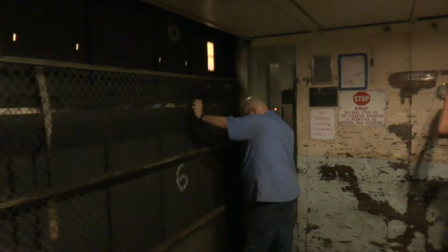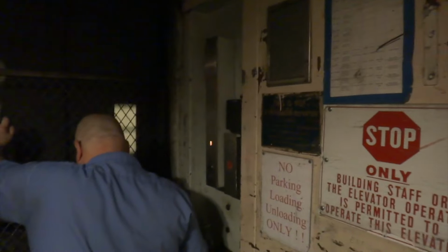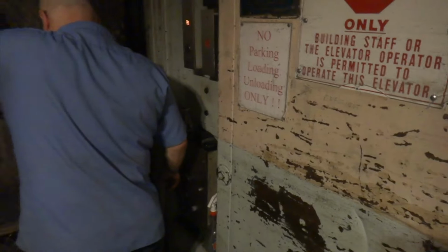Wow. This is a neat elevator. Yeah, it's very neat. Westinghouse. Oh my god. This thing is so cool. Yep. This is probably in the 20s at least. Over here is the controller. 1200 amp capacity. Thank you so much, sir.